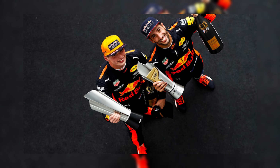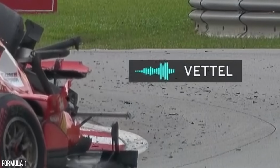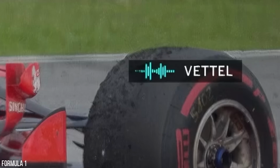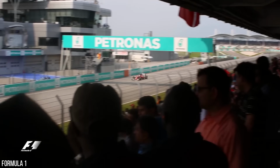And what also happened was Lance Stroll sleeping and driving into Sebastian Vettel. Is that possible? Stroll is not looking where he's going. He completely shunted into my car. I mean, seriously.